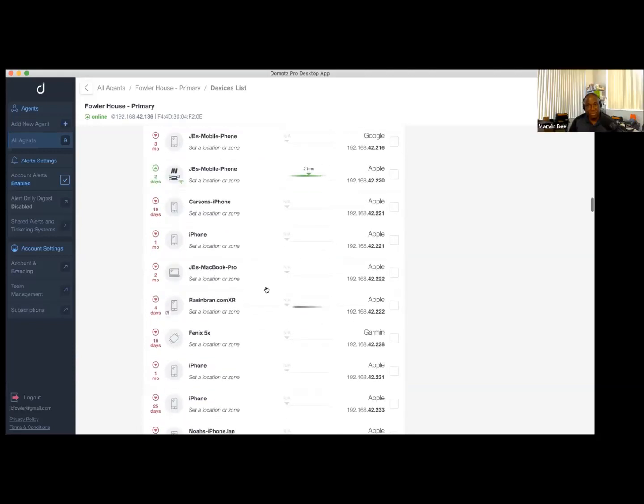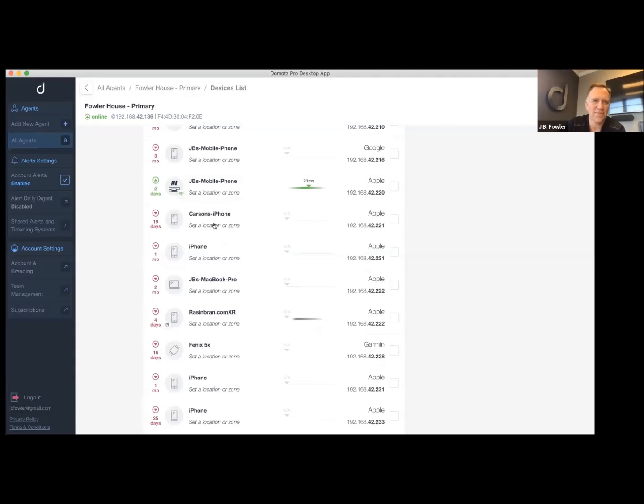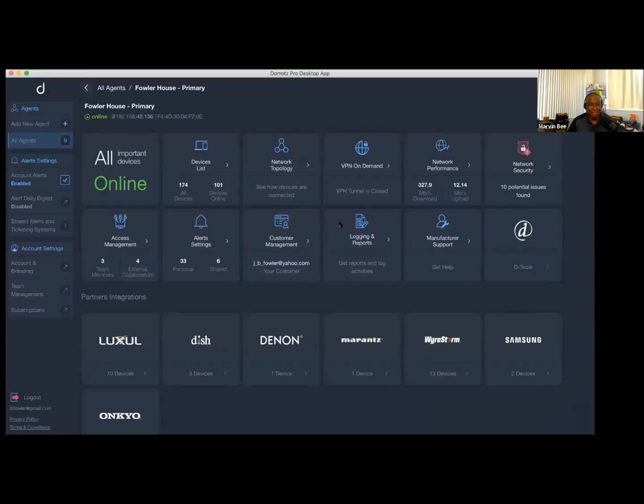Marvin, I think it's probably worthwhile to talk now about some of the connectivity and go a little bit deeper into the devices, if you're okay with that. You drive. Okay. So now that we've discovered all the devices and we've seen them, we actually go a little bit further and we start to look at the network itself.